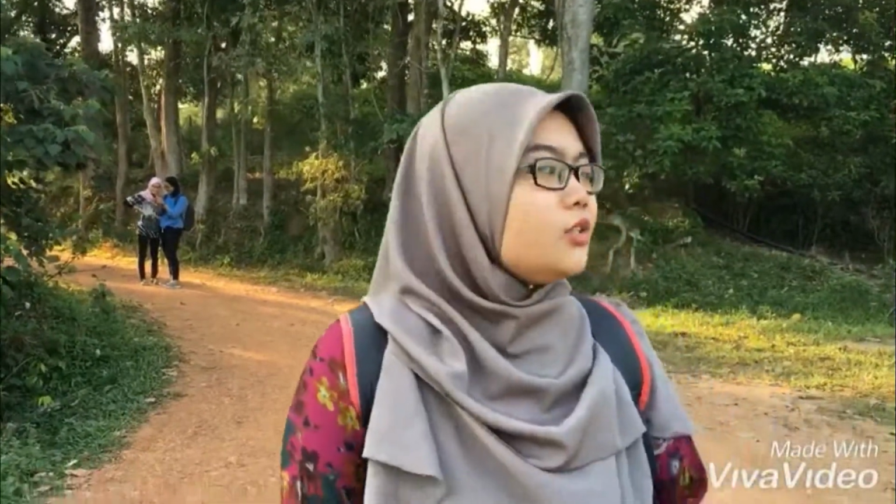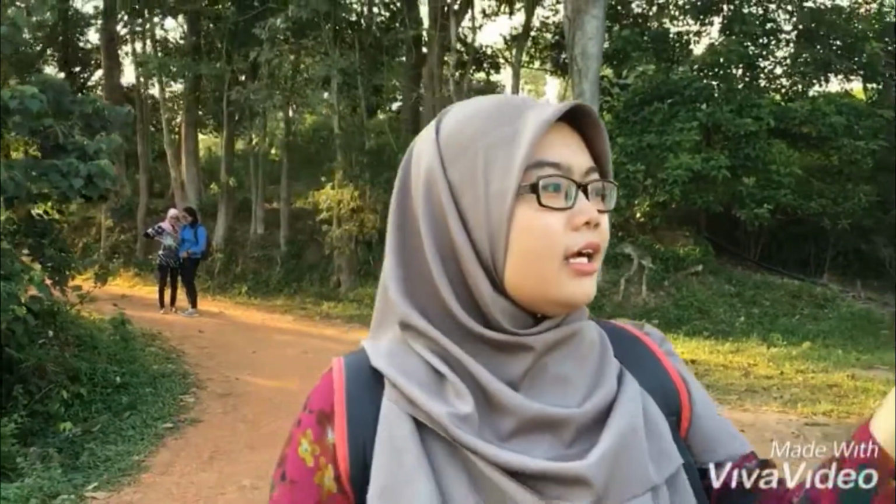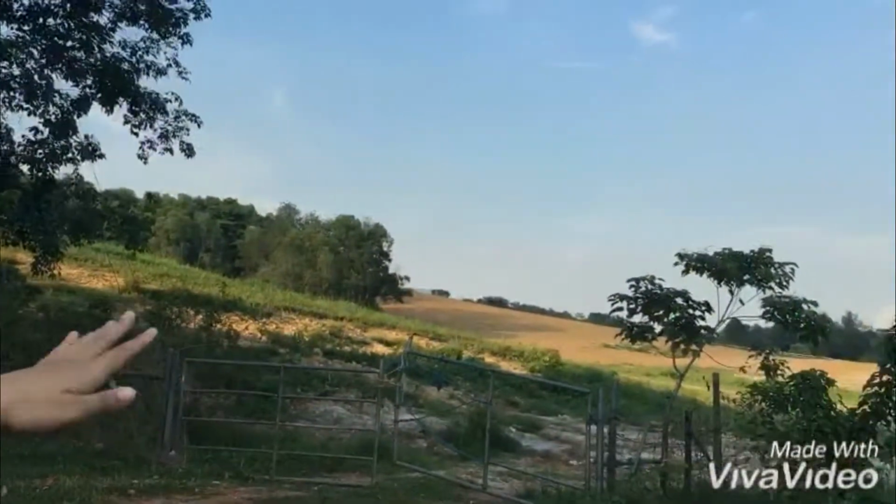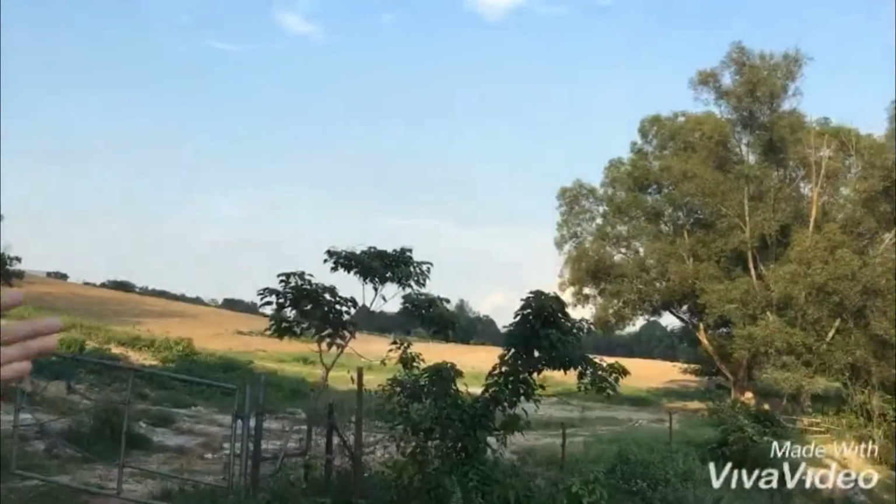So here we are already at Ladang 16. We are from LAX2014 Group 132. Basically our team is for picturesque. This first video is for the trip location, which is at Ladang 16. Here we can see the view. From here we can see the highway beside it.